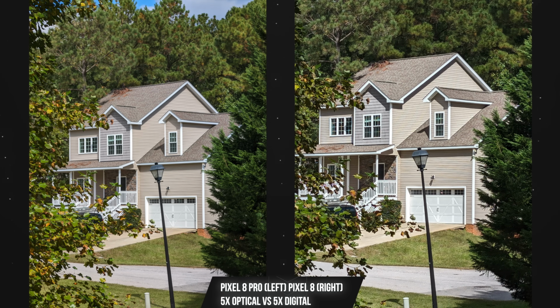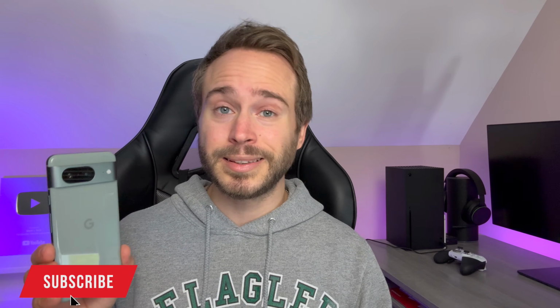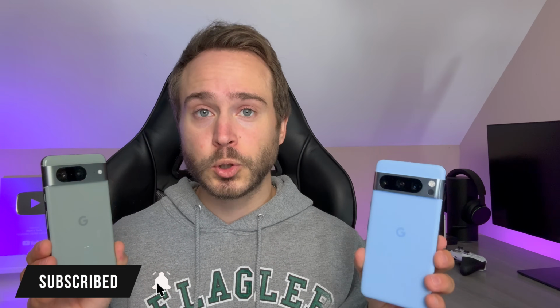Speaking of the telephoto, yeah, the Pixel 8 Pro has a 5x telephoto camera that's capable of amazing photos, and you even get super res zoom up to 30 times. Since the Pixel 8 does not have a telephoto lens, it'll do digital zoom, which isn't as great, and it only tops out at 8 times. So the maximum zoom on the Pixel 8 is 8 times, and the maximum zoom on the Pixel 8 Pro is 30 times. That's a big difference.